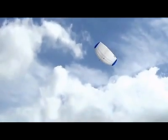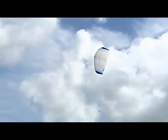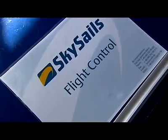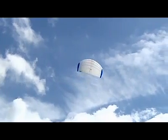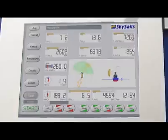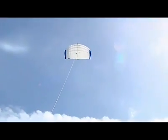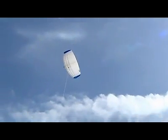The SkySails automatic control system performs the tasks of steering the towing kite and adjusting its flight path. All information on the operation status of the system is displayed in real time on the monitor of the SkySails control panel, and thus easily accessible for the crew.